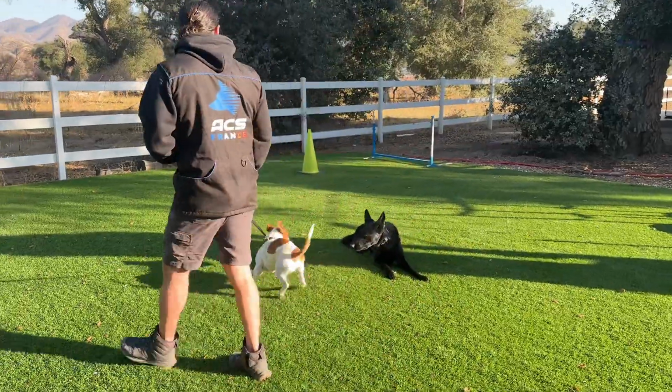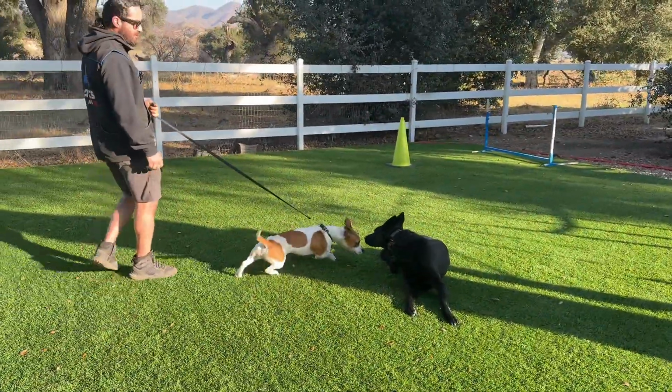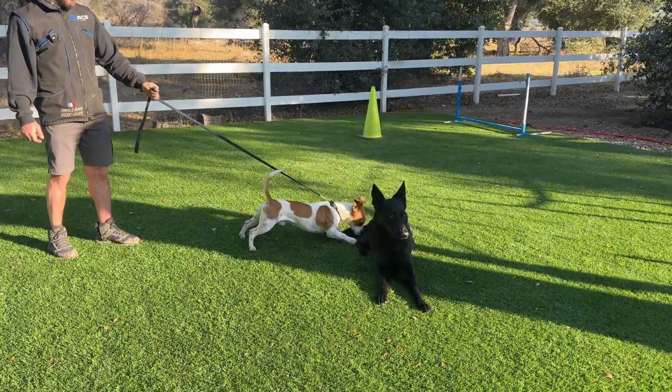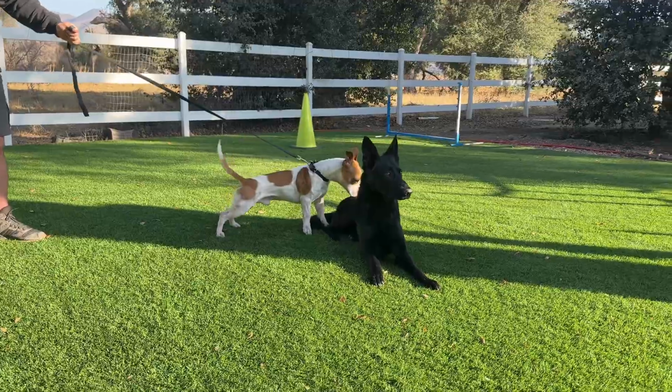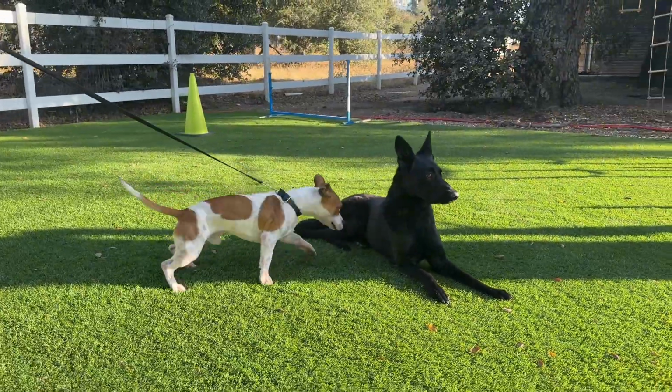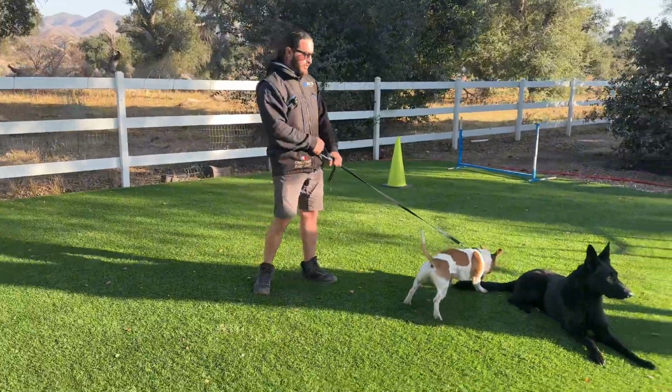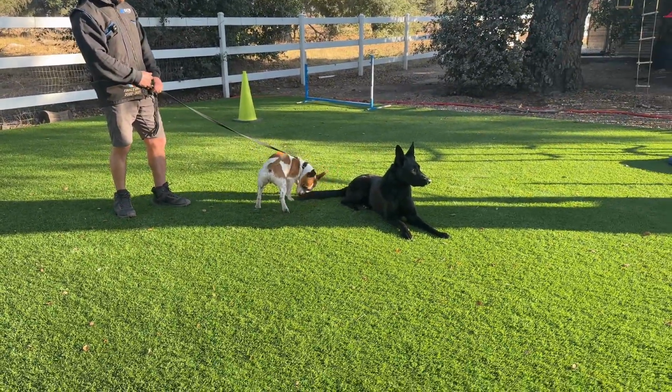But Asher's really safe. She's not going to attack him. She's not going to hurt him in any way, but he seems just more interested in checking her out at first. So this is a fantastic first step. What we have noticed is that when dogs do engage with him or they do get active towards him, that's where he gets aggressive. So we're going to try to avoid that at first.